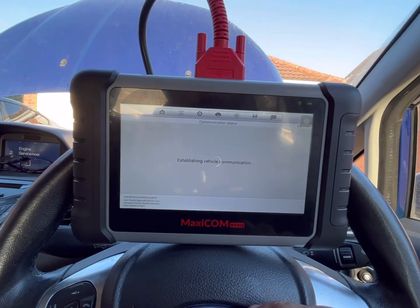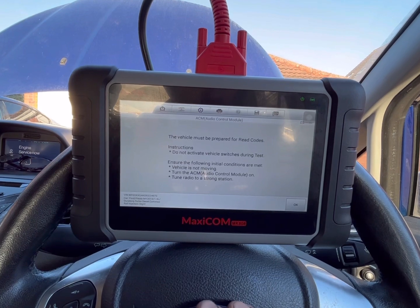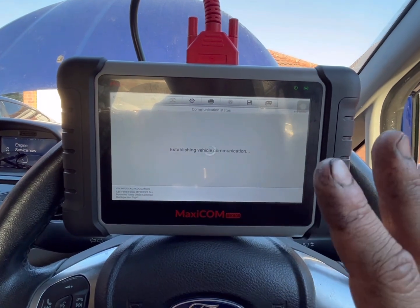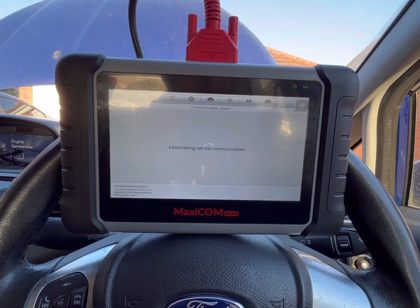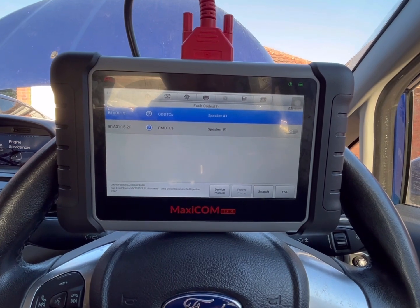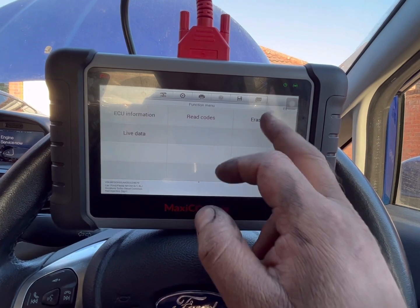So audio control module, read codes. So yep, won't be touching anything. One hand on the phone for the camera, one hand here, not touching anything. Alright, so it's got a speaker issue, speaker 1. So that would suggest that potentially one of the speakers is at fault. So I'll just do it.